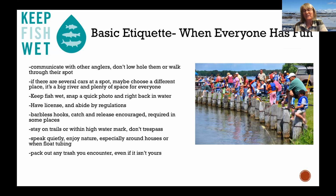Pack out trash, even if it's not yours. You know how that works. I know all you ladies do that anyway. Fill the net if you can.